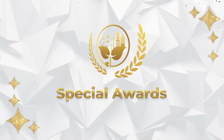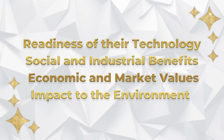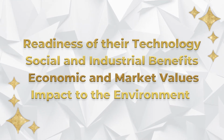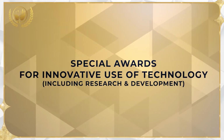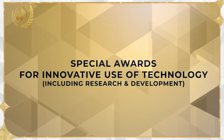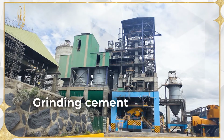The winners for the Special Awards category have shown excellence in the readiness of their technology, social, and industrial benefits, economic and market values, and impact to the environment. The awardee for the category Special Awards for Innovative Use of Technology, including research and development, aims to take advantage of the new technology, especially in grinding cement.